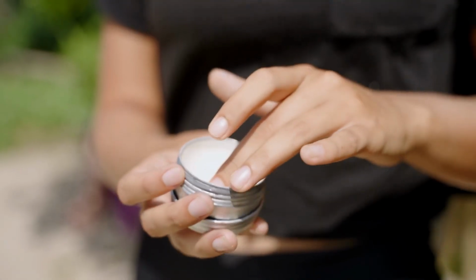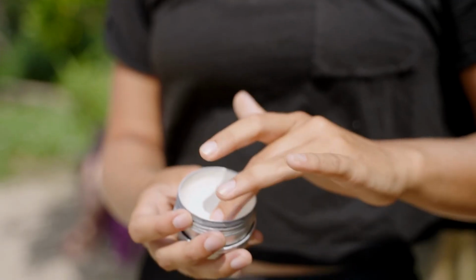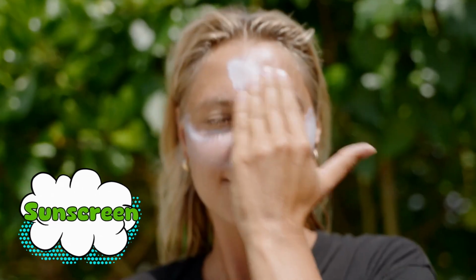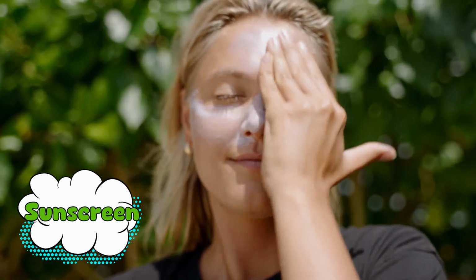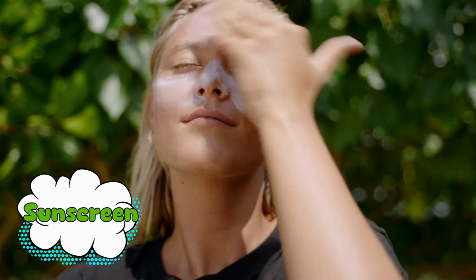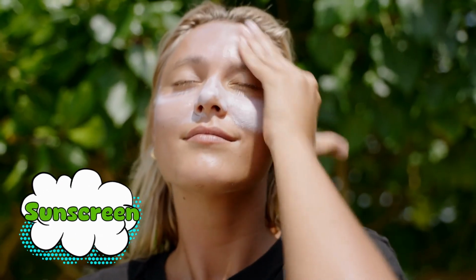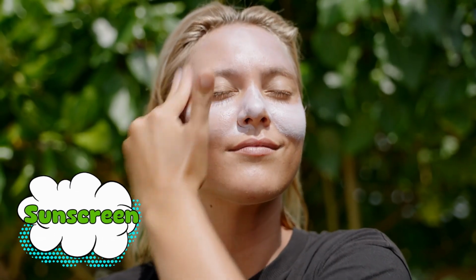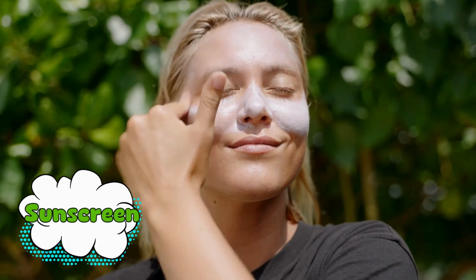Now, enter the hero of our story, sunscreen. Sunscreen is your skin's personal bodyguard. It's like that overprotective friend who slaps nachos out of your hand at 2 a.m. because you said you were eating clean. It steps in before damage happens. There are two main types of sunscreen, physical and chemical.